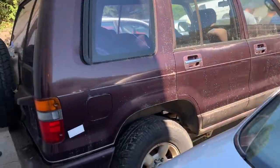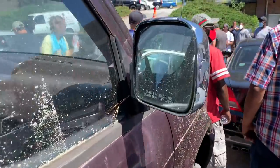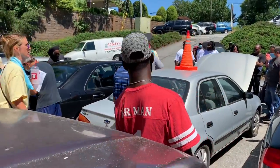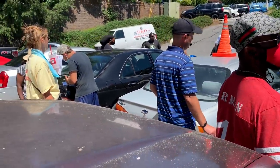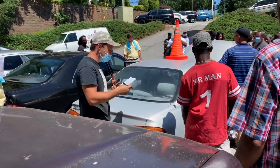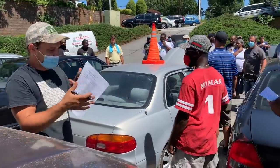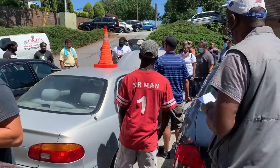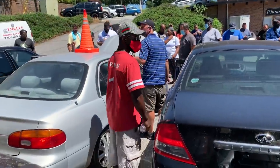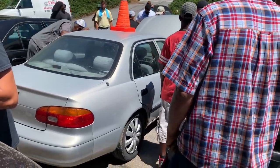$400 for the trooper right here. Got a tire in the back. Showed y'all what it looked like on the inside already. Chevy Prism. It's like a Corolla, right? No, it's Isuzu. Chevy Prism. Isuzu SUV. Damn, it cranked right up. Yes. It sold for $400 to bidder number 1085.